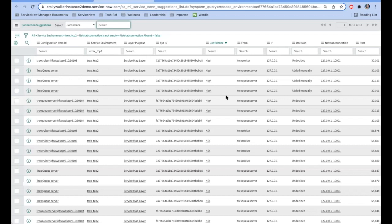So how it's generating these connection suggestions is by machine learning algorithms that are running over all of that collected traffic data, the application fingerprints. It's looking at that process data that might be connecting different CIs. And it's basically feeding that predictive intelligence trainer to make these recommendations. So we can see here all of these recommendations, these connection suggestions that we have.